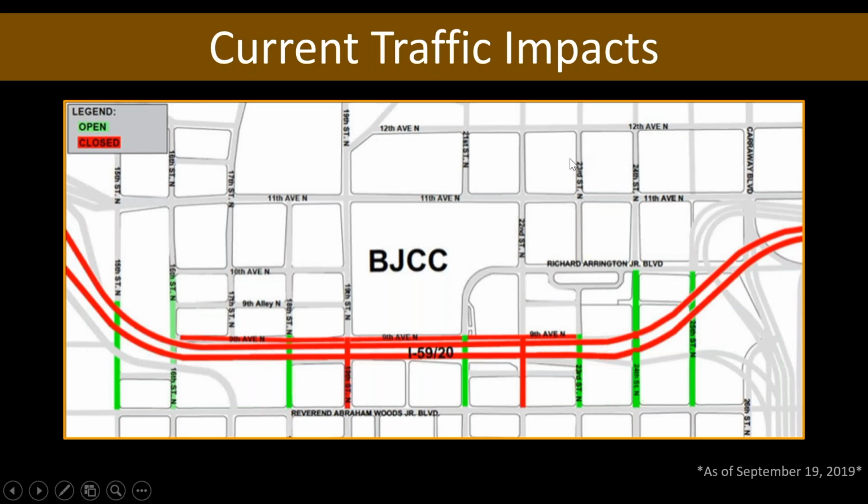We're still having some current traffic impacts. Primarily the roads that are closed are 19th Street and 22nd Street currently. Keep in mind, though, I mentioned earlier that the contractor is painting the bridges, and when he does paint across one of these streets, he's having to close the streets in order to facilitate the painting operation. And we will keep you informed of all that information as it occurs.